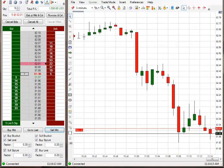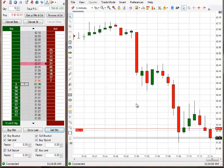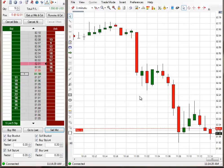Okay, I've just taken another short position here. Looks like it's going to drop. I'm going to put a break-even stop on it. Watching the code. Be right back.